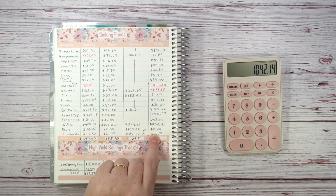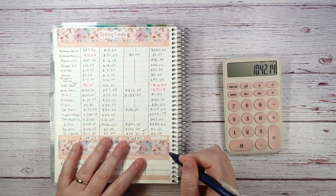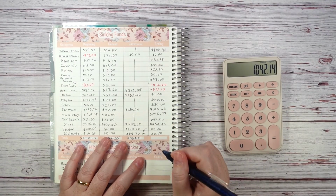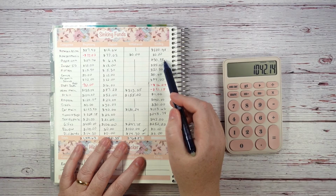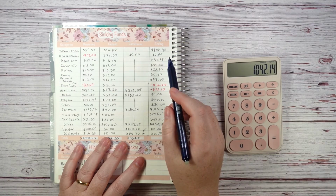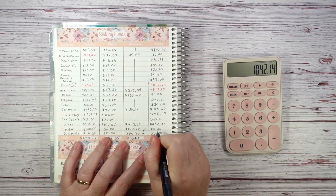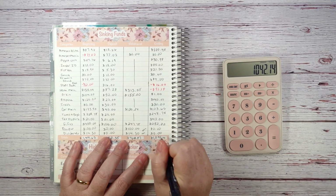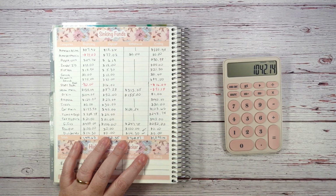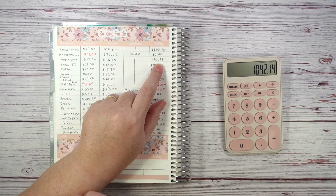Okay, I had to do it twice. I missed a number or messed up a number somehow, and I still got it wrong. Hold on. This is the culprit. So let me go ahead and write this number down, and I will recheck my math here. $1,042.14, and I'm 3 cents too high, and I'm wondering if that is the reason why.